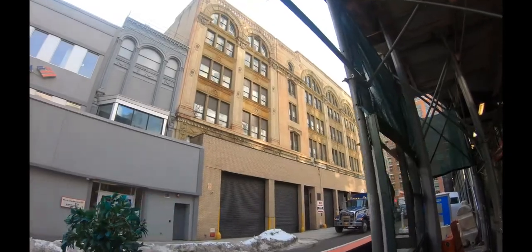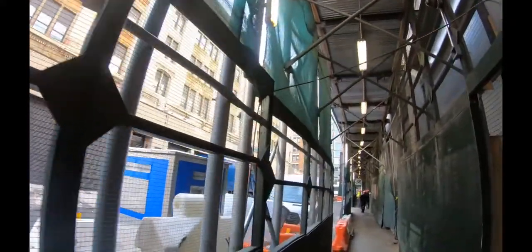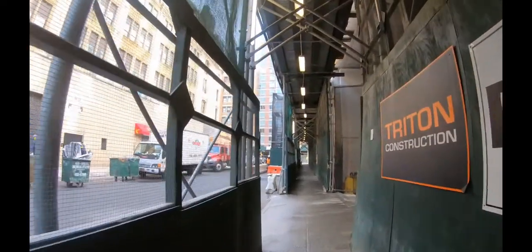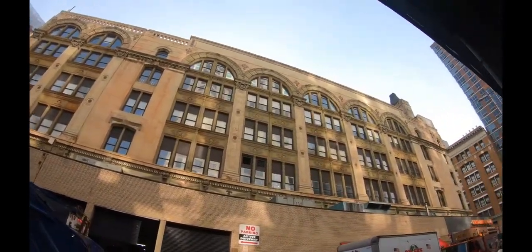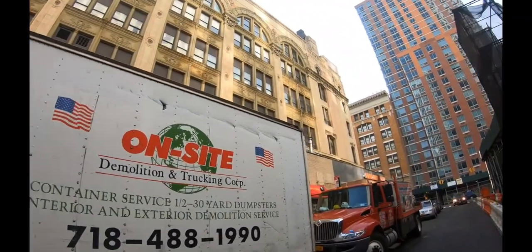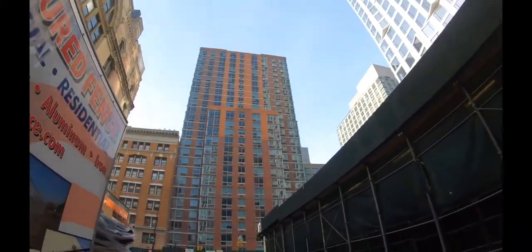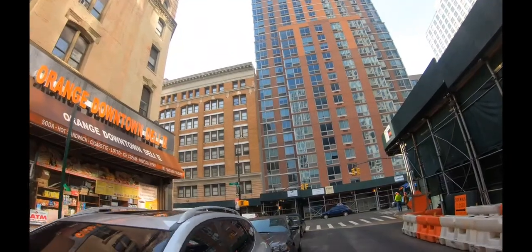and they've added kind of a loading dock arrangement on the ground floor as we walk under more scaffolding. Here we get a good look at the whole Elm Place facade. Its address is 25 Elm Place between Fulton Street and Livingston Street in downtown Brooklyn. It's across the street from Gene Gang's new apartment building that's nearing completion. So we'll walk across Livingston and get a better look back.